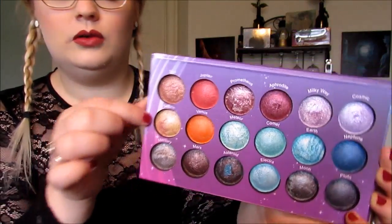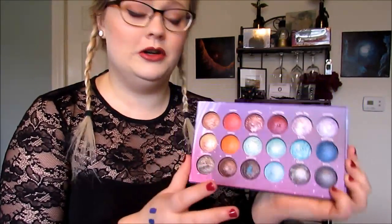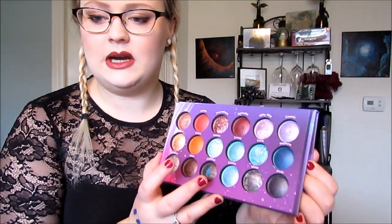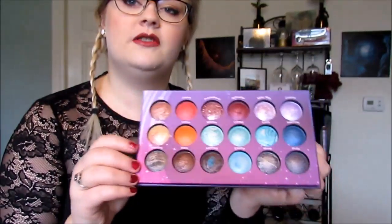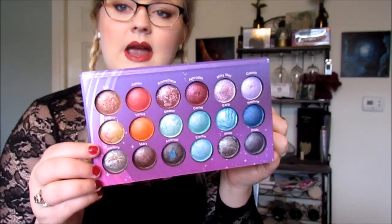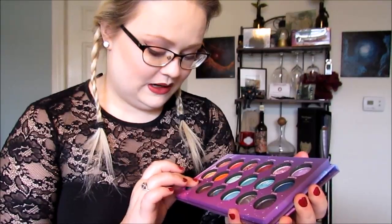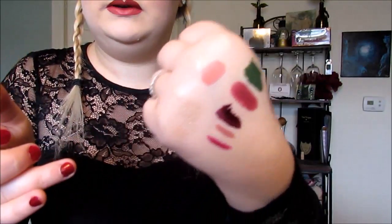I want to do a rose gold look. But the color payoff on these is actually really good. When I bought it, it was on sale for about $7, and the actual price of these is $12. So for $12, you get all of these shades. And the color payoff is actually really amazing. I was mildly surprised. So that is Mercury right there. And then let's do Saturn. Saturn is this gold one right here.